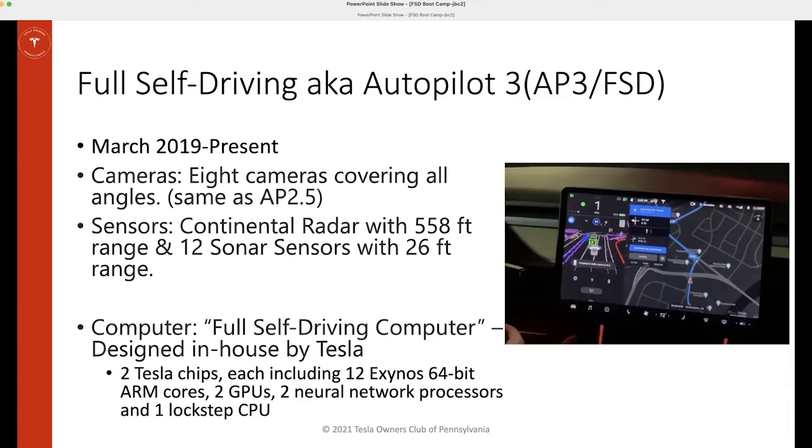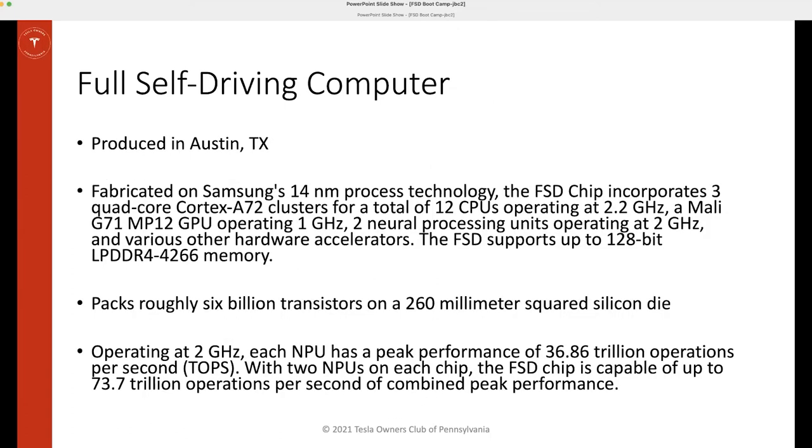2 GPUs. This was basically the computer that Tesla figured out they needed if they were ever going to be able to achieve full self-driving. And they produced that chip in Austin, Texas. It's based on Samsung's process technology. And to really sum all this up, between the 2 chips, the neural processing units, you're looking at the capability of 73.7 trillion operations per second of peak performance. This is Tesla recognizing what it really takes to be able to drive a car.